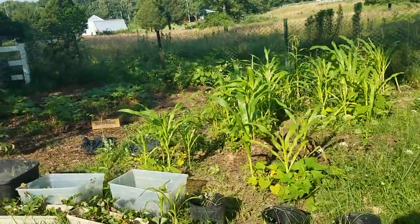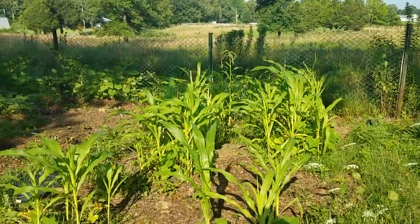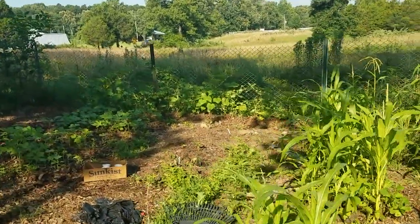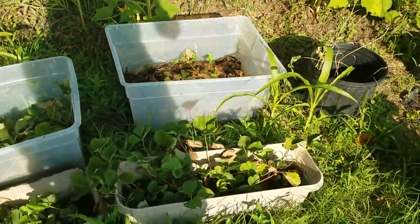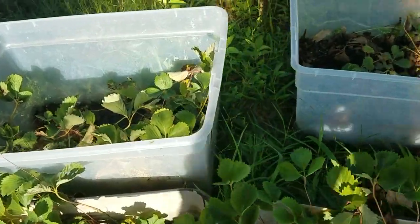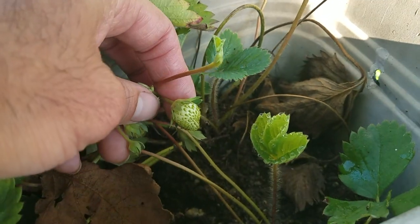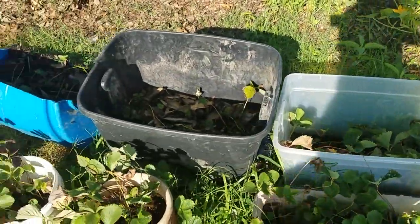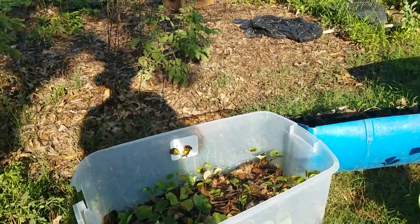Welcome back to the garden. I'm jealous watching everybody else posting all of their harvest videos where they're getting all kinds of stuff. And here I am, 2 or 3 weeks late probably. But it looks like things are finally gonna start popping here pretty soon. Let's start with the strawberries. The strawberries have surprised me. I noticed some flowers the other day, and then we actually have a couple of strawberries here and there that are producing. I was afraid that these things weren't even gonna make it, but we're actually getting a few strawberries off of them.